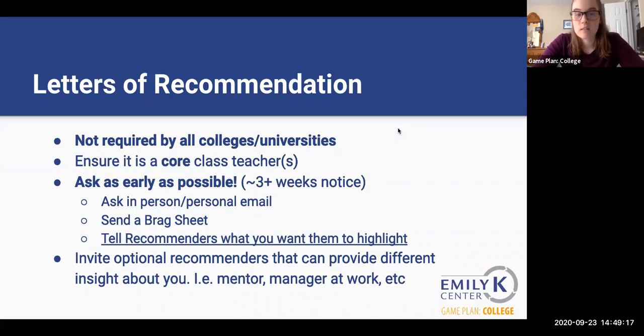We suggest that you ask them in person or by a personal email, and that when you ask them, you tell them when it's due, where they can turn it in, and also that you either send them a brag sheet or a resume. A brag sheet is just a list of all the things you've been involved in. It might ask for your test scores, your GPA. Your schools often have form brag sheets that you can use, so ask your counselor about that. And then if you want, you can tell your recommenders maybe what you want them to highlight.